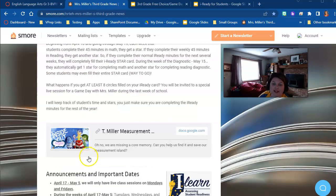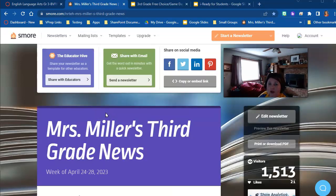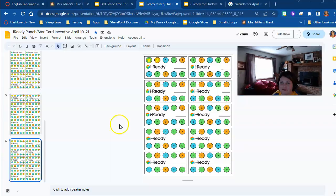What will happen if you get at least 8 circles filled with stars on your iReady card? You will be invited to a special live session for a game day with me during the very last week of school. I will keep track of students' time and stars. You just make sure you're getting into iReady and completing the minutes. So let me show you a couple of things here real quick.